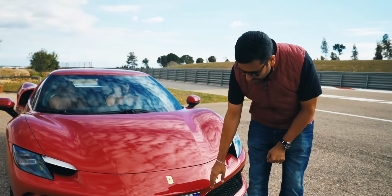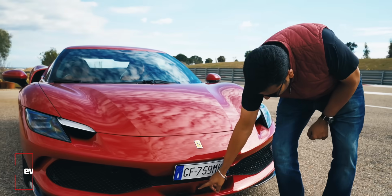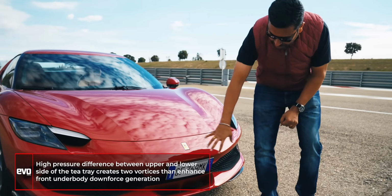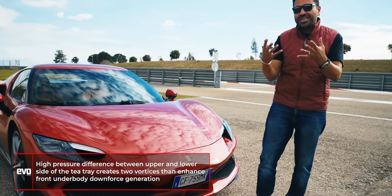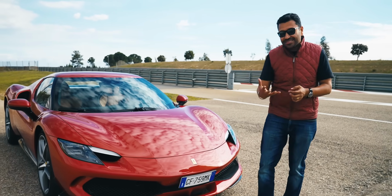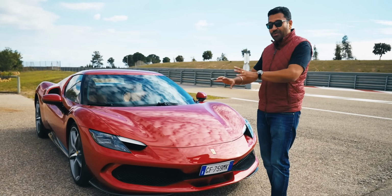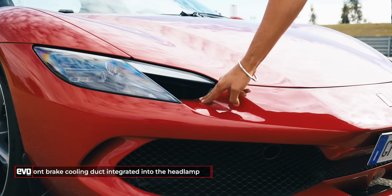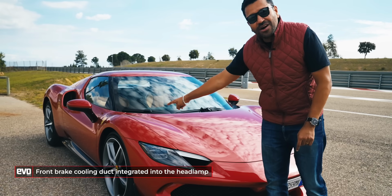The first is what is called a T-tray. So this is the element out here, and it generates a third vortex, which creates a more significant ground effect and sucks the car onto the ground. How it works is very complicated. I won't get into that. But T-tray out there. This is the intake for the cooling of the front brakes.